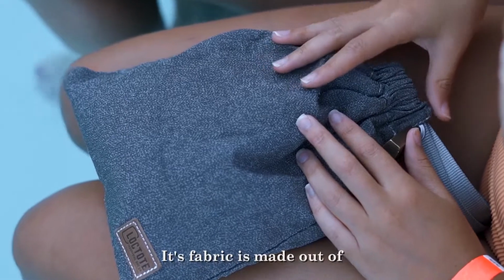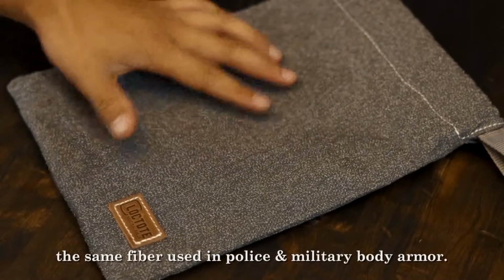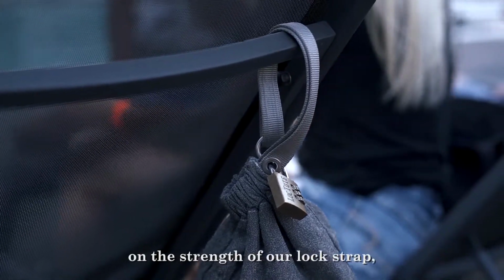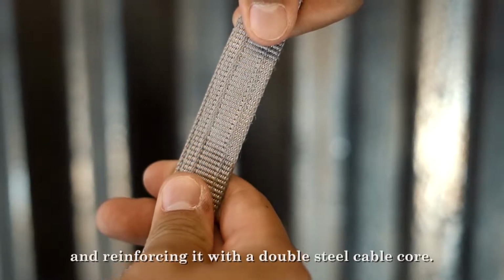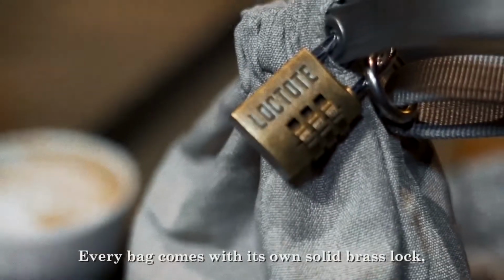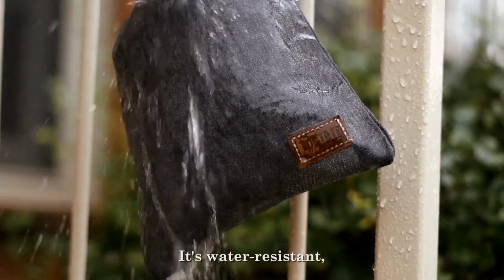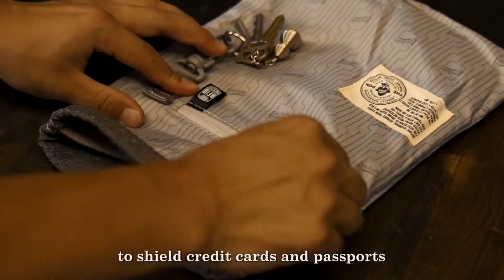Its fabric is made out of an ultra-high molecular weight polyethylene, the same fiber used in police and military body armor. It's slash, tear, and abrasion resistant. Like always, we doubled up on the strength of our lock strap by using a highly slash-resistant fiber construction and reinforcing it with a double steel cable core. Every bag comes with its own solid brass lock, so you can lock the bag shut and to any fixed object. It's water resistant and has an RFID blocking interior zippered pocket to shield credit cards and passports from unauthorized scanning.